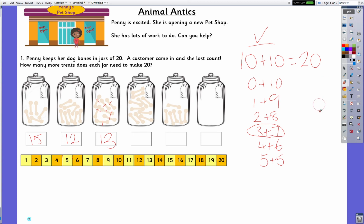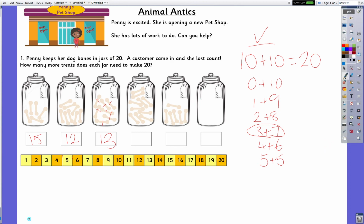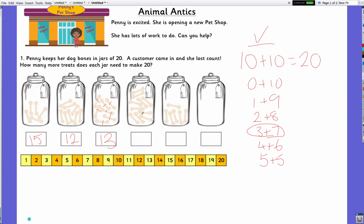So did you manage to solve them? I'm going to write the answers in for you with a quick explanation. So we've got 1, 2, 3, 4, 5, 6, 7, 8, 9, 10 bones in here, and I know that 10 bonds with 10 to make 20. The next one, 1, 2, 3, 4, 5, 6.